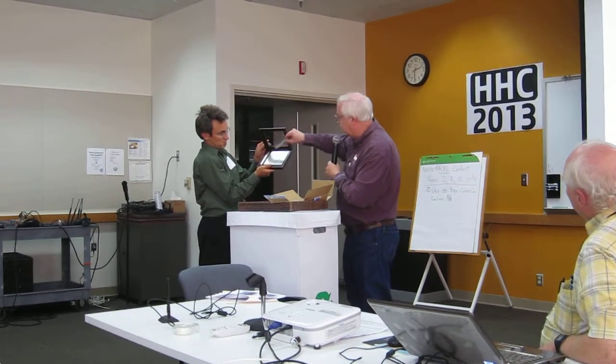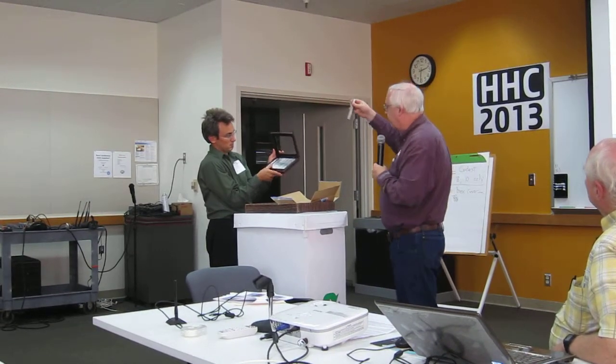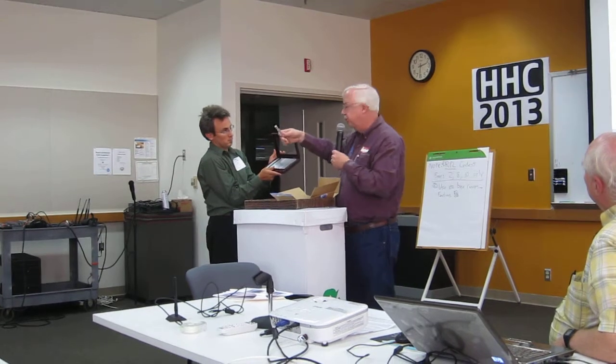This whole thing comes out of the box, and there's this little board that holds the rods. Rods have columns of numbers on them, and there's a very clever way to do multiplication and division with these things, and also to pull cube roots and square roots. And so if you really want to impress somebody in a bar, you can pull a cube root with Napier's rods.